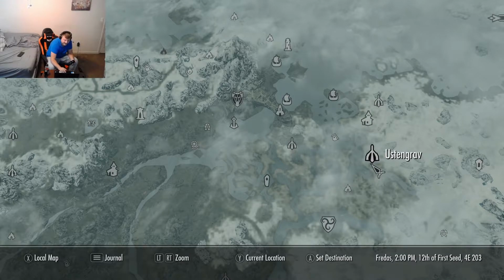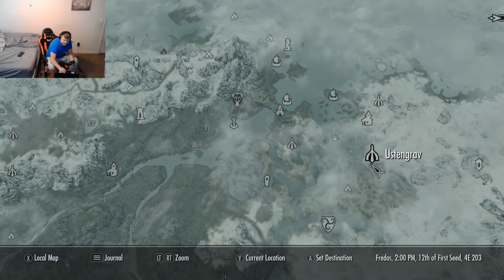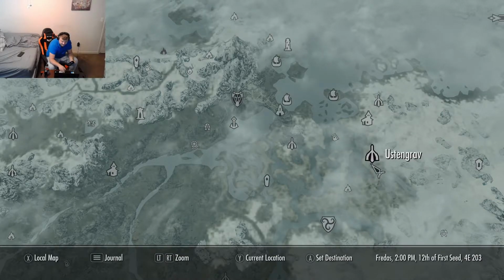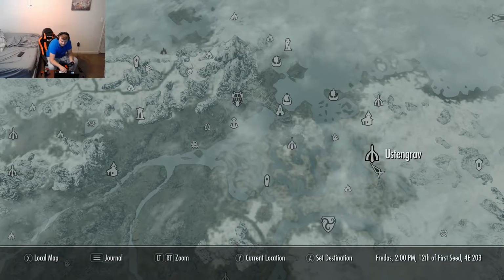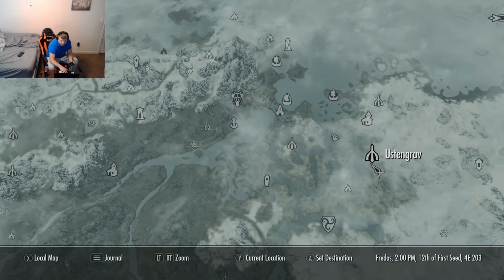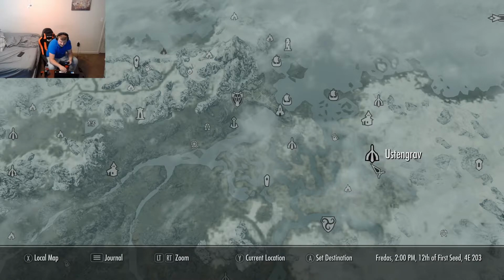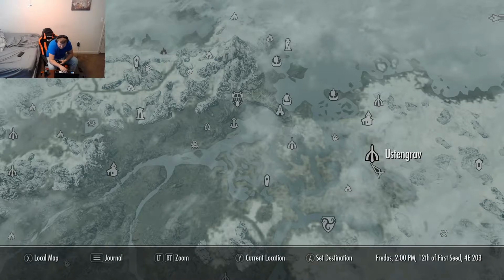Crystal Drift Cave is a location that I have not discovered. Let me try and figure out where this is. Looks like the only location that I will be able to go to is Elder Gleam Sanctuary. We will probably have to fight some Spriggans there. But Crystal Drift Cave is found.